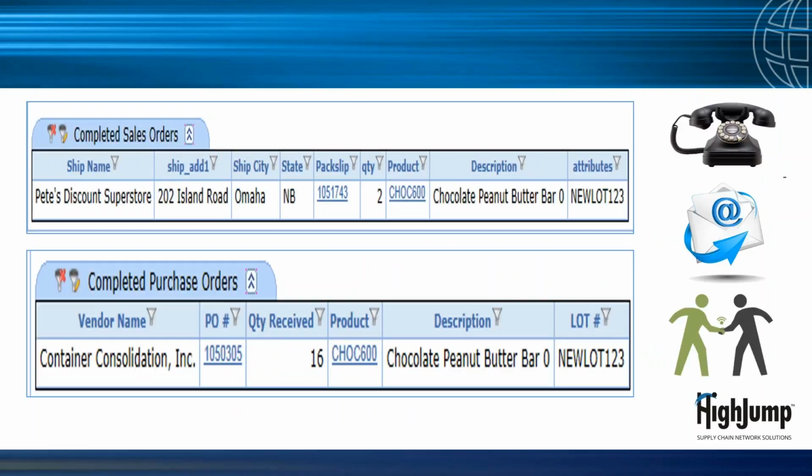Once the warehouse has been prevented from any further processing of the recalled lot number, the next step is to contact any customers who have already received this lot number and the product suppliers. Completed sales orders, including contact information, show who was shipped this product and lot number. Completed purchase orders show who supplied this product. A good WMS will support product traceability and product recall strategies.